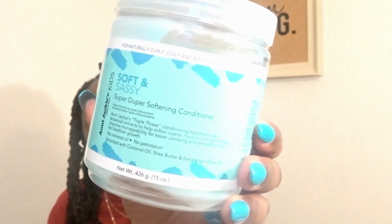Speaking of my son, this is his softening conditioner from Aunt Jackie's that we always use. I style his hair. Jermaine does the wash process because he gives him a bath. So he loves this stuff because of the packaging. I think for the conditioner, we'll probably just keep working with the same Aunt Jackie's, because it gets the job done, has incredible slip, and it's easy to work with when you're trying to keep your child still, grab products. It just works.